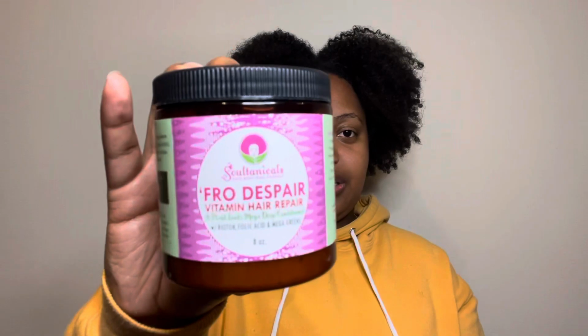So the first thing I have is the Fro Despair Vitamin Hair Repair, a Plant Foods Mega Deep Conditioner with biotin, folic acid, and mega greens, and it is 8 ounces. I'm excited to see what this looks like. Oh, it is green. I was like, I hope it's green.